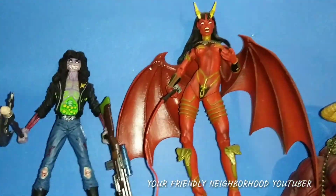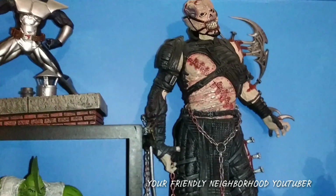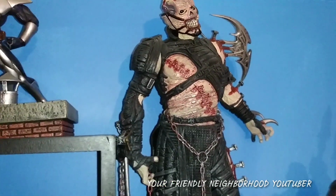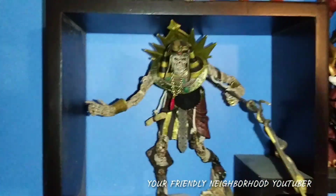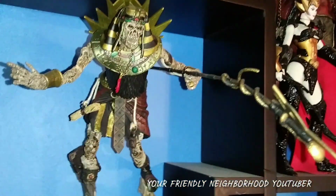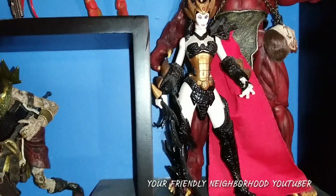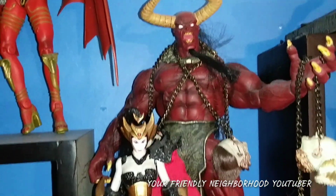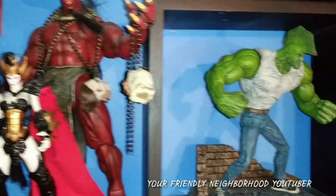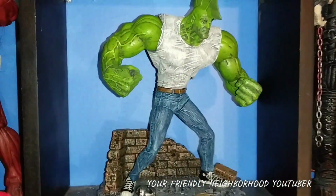We have Purgatory, Evil Ernie. We have Shadowhawk. We have Vanel Anatomica, from what I can remember. We have this guy right here. He's a McFarlane figure. His name eludes me at the moment. Really dope figure. We have, I think, the Skull Queen, and we have Lucifer. This is from Dark Alliance. Savage Dragon, which I got from my buddy Nerd Cave Nerds. I really love this Savage Dragon, dude.